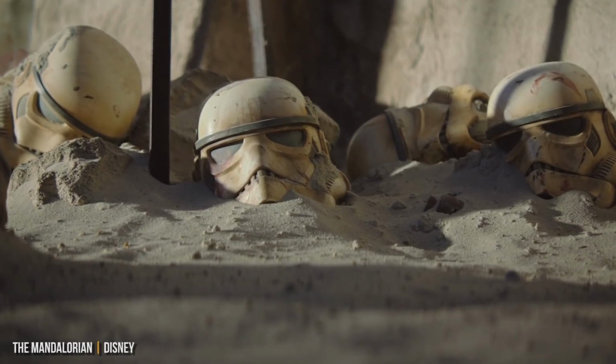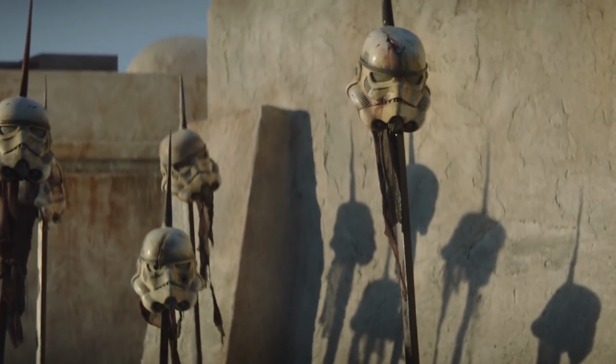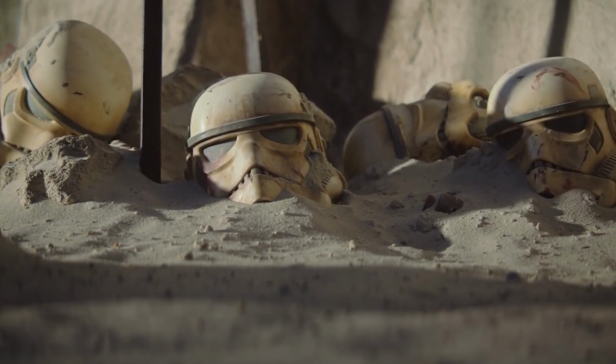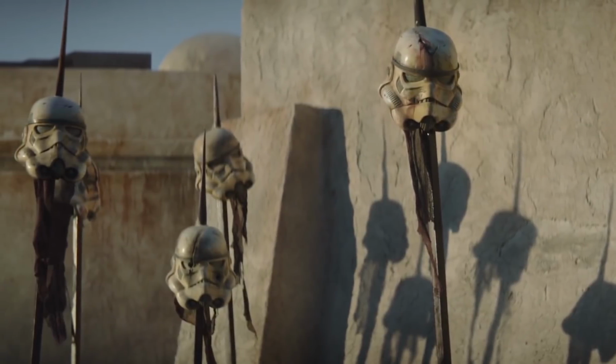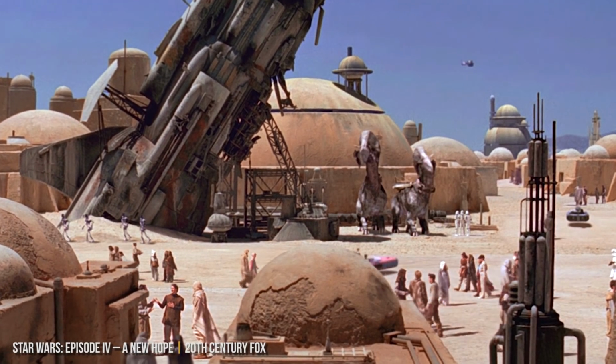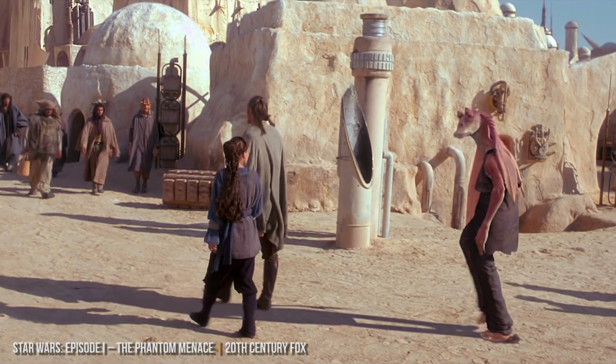The trailer opens on a rather gruesome shot of some stormtrooper helmets laying in the sand and mounted on some spikes on the obligatory Star Wars desert planet. I'm guessing that this is Tatooine based on the architecture of the surrounding buildings, which appear very, very similar to those found in Mos Eisley in A New Hope and Mos Espa in The Phantom Menace.